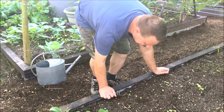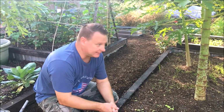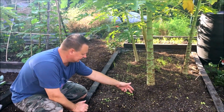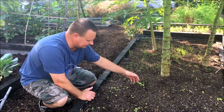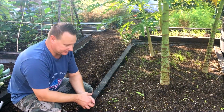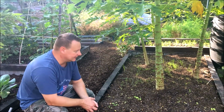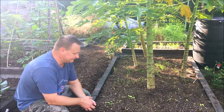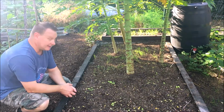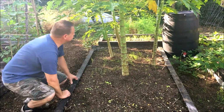Our salad mix was a mix of many different types of salad, as you saw us plant, and I'm kind of disappointed. It's starting to get some, and this looks like a red sale type of leaf lettuce, but I'm not real impressed with those particular seeds. So we'll see how this goes in a couple weeks, and if it doesn't come up any better, we may have to replant something else. Sometimes that's necessary.